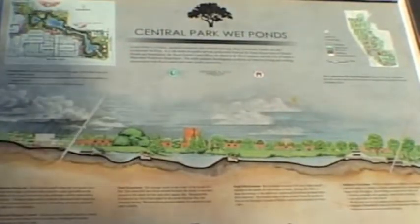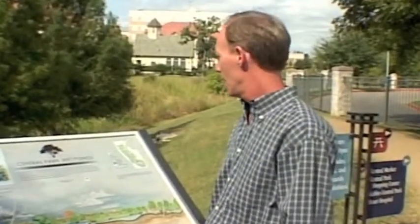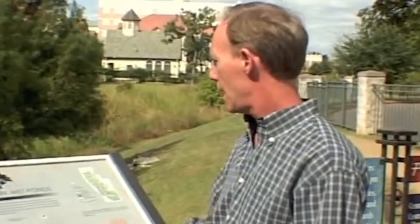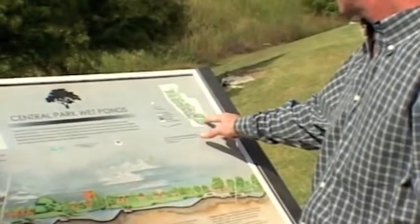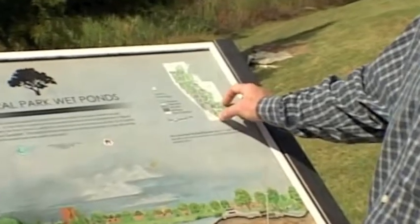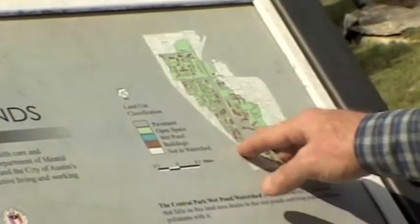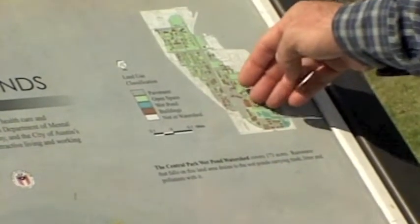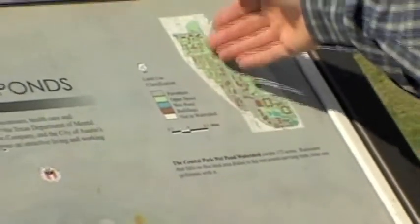This sign explains the pond to those people that are out here enjoying the open space. One of the things that we have here is a drainage area map that shows the pond itself, and then the green and the colors here show the entire 170-acre drainage area. So we have the retail shopping center itself and the heart hospital, the state mental hospital, as well as all this single-family residential and retail along Lamar here.